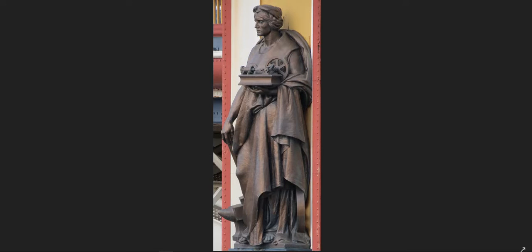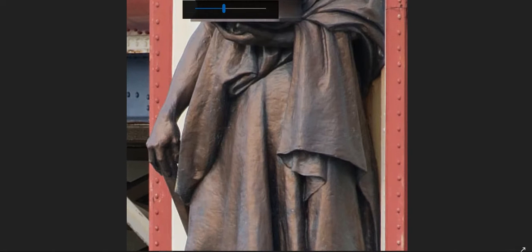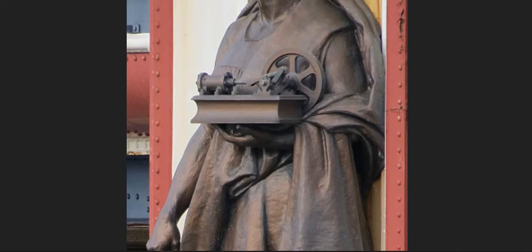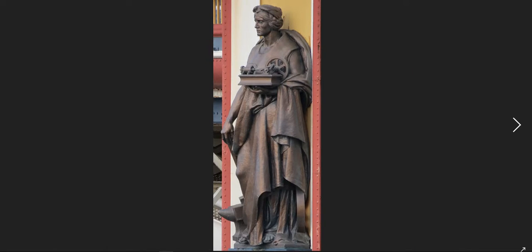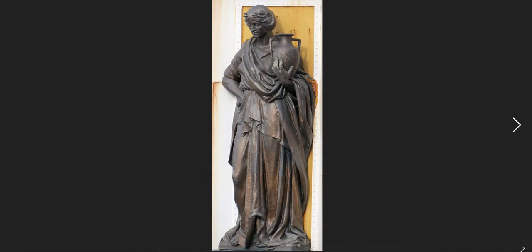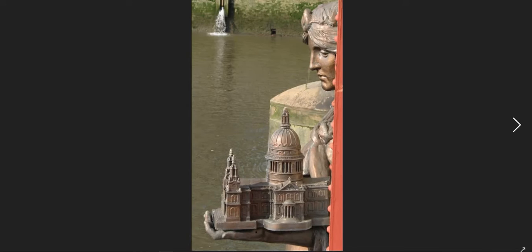Another one. This is industry. I'm just trying to remember their names now. See, he had a bit of a sort of an engine thing on there. This is pottery. There she is from the front. And this is a side view of this St. Paul's Cathedral thing. I mean, that's just crazy, isn't it?